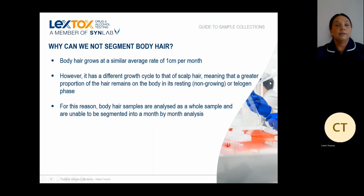So another question our experts are asked is, why can we not segment body hair? Body hair grows at a similar average rate of 1 centimetre a month. However, it's got a different growth cycle to scalp hair, meaning that a greater proportion of the hair remains on the body in its resting or non-growing phase. So for this reason, body hair samples are analysed as a whole sample. We're unable to segment them into a month-by-month analysis.